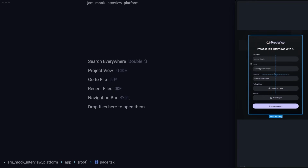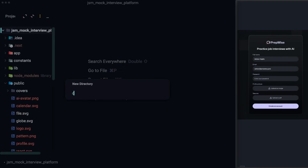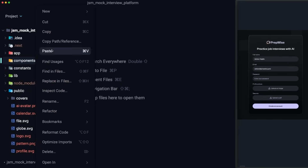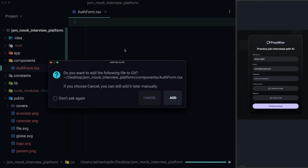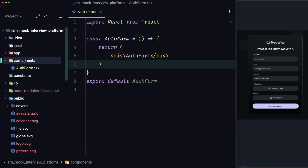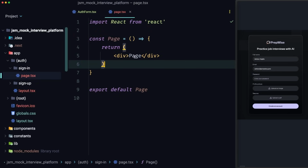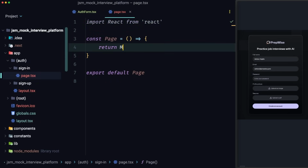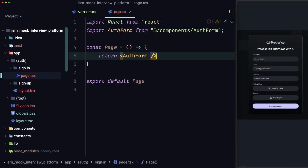Now let's create this as a new component which we can reuse across different pages. I'll create a new folder in the root of the directory, and I'll call it components. Within components, create a new file and call it authform.tsx and run rafce. Now we can import this auth form in both the sign up and the sign in pages. So right here in sign in, instead of returning a div, let's simply return a single AuthForm. Make sure to import it at the top and pass in a prop of type equal to sign-in.